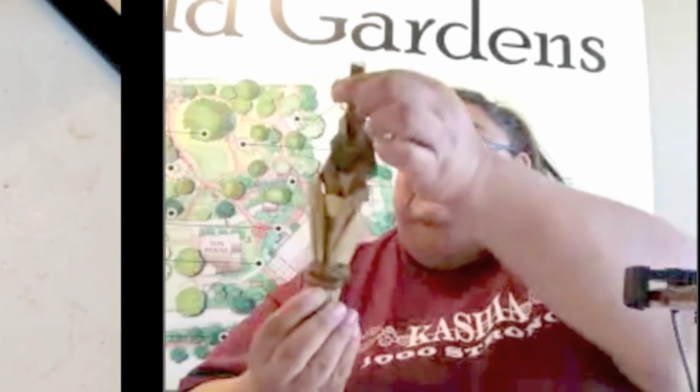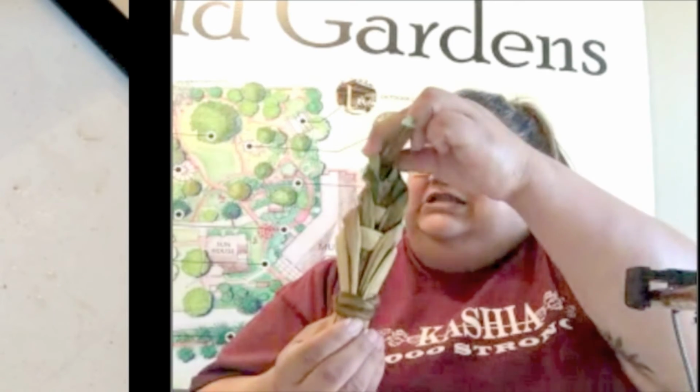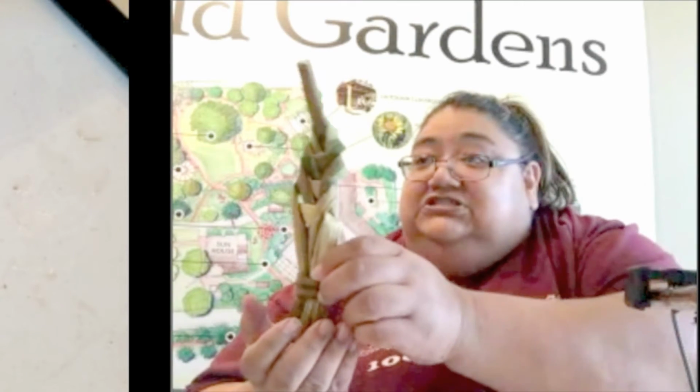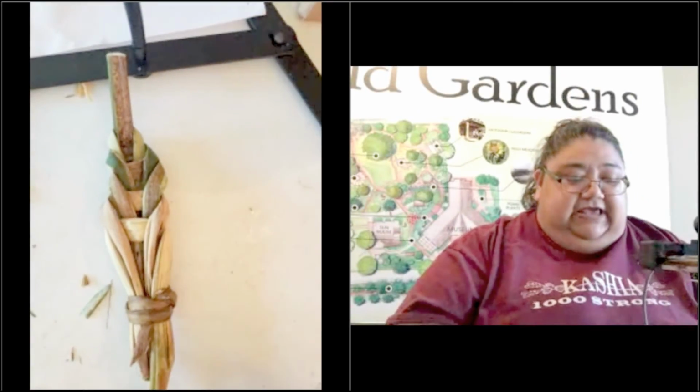And then its beak is up. So you can also make it so its beak is down if you really want to, but its beak is usually up, straight up in the air. And then it just sways with the tule. Oops, sorry. Hit my camera there.